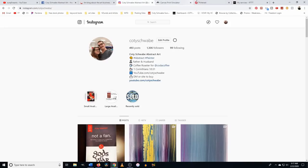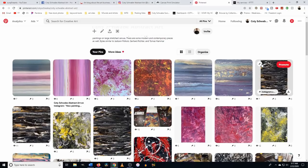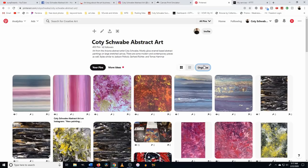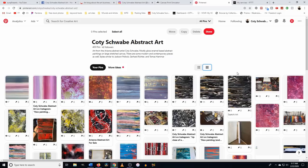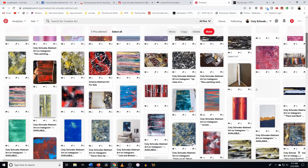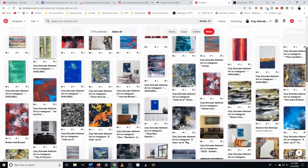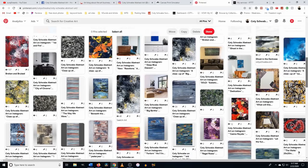Let's say it was Instagram. Then just start posting those Instagram pages to Pinterest, taking your individual videos or photos and posting them to Pinterest, because Pinterest is going to get you traffic on top of the Instagram post itself, if that makes sense.